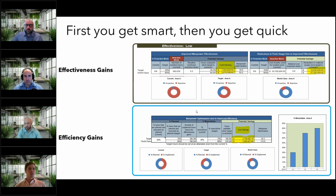So we have both savings, from your current to a target percentage of proactive work. And with efficiency, same with potential savings, whether or not you're just planning and scheduling, but you're actually optimizing your wrench time. So those are the main attributes we're looking at.